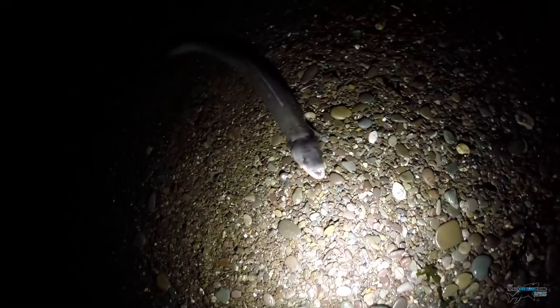Look at this one, guys. I speak English now. Look at this one. Oh, man, I don't want a booty. A nice conger. Do you know what? I didn't even see the bite. They're in amongst that weed.